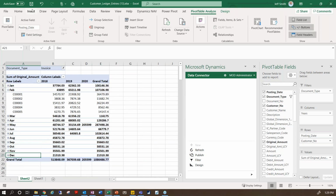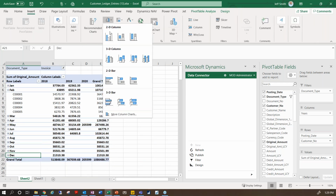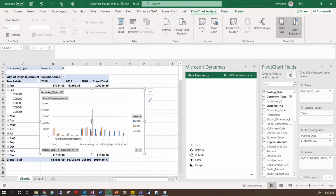Now from here, I can insert a chart. And all of a sudden, I got a nice metric that'll show me by period or by customer, depending on how I decide to do this. So I really wanted to focus on the access to information that's available there. So hopefully you'll find that that's very useful.